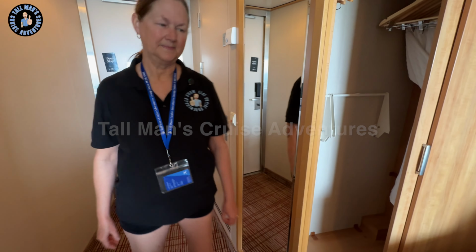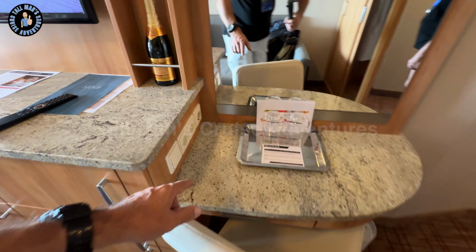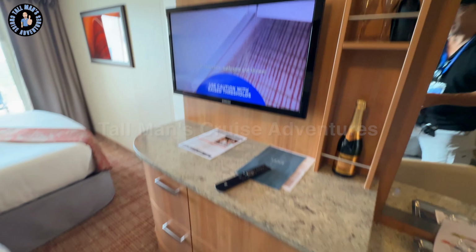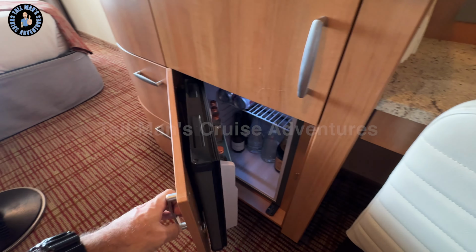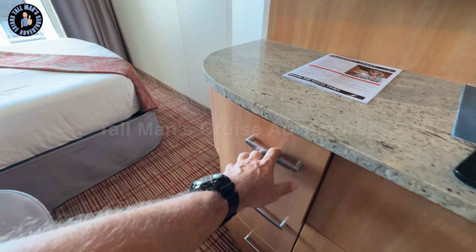You do have a nice mirror right there. There's a nice chair here, a place to sit if you do some writing. From a power standpoint, you have 2 US and 1 European. There is no USB. There's a sofa behind me, which I'll show you in a minute. But you also have a mini fridge down there and some more. Oh, there's your safe. You've got drawers and stuff on this side.